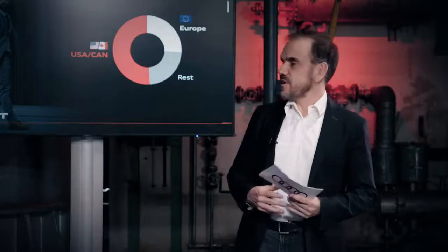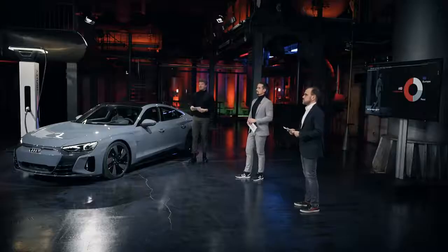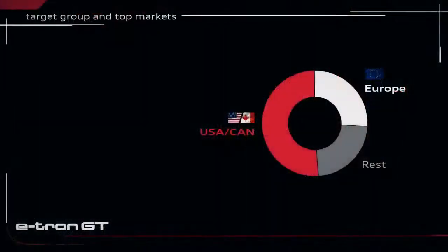Will the e-tron GT be available worldwide? What are the core markets? Of course, the e-tron GT will be a world car. We expect around 50% of our customers from North America.